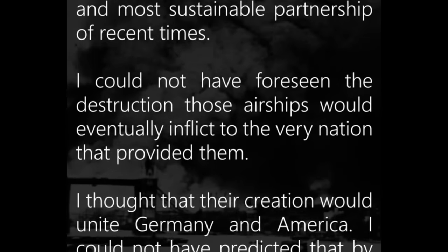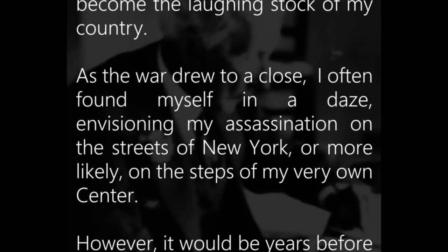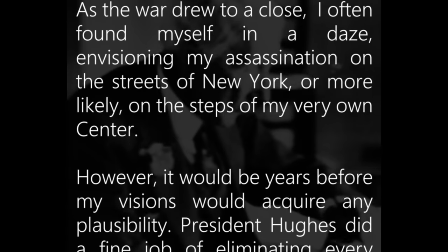He does also mention that he thought this would unite Germany and America, but as we all know, this didn't go as planned, even in this universe. Rockefeller starts talking about how he would begin to consistently worry about getting assassinated at his center, and that in 3 years' time, his fears would come true.